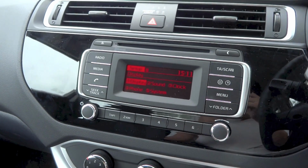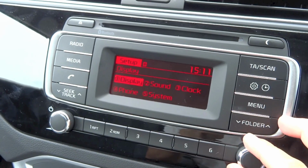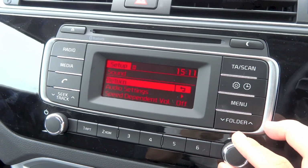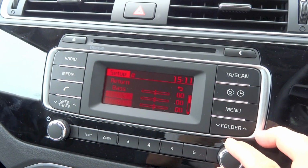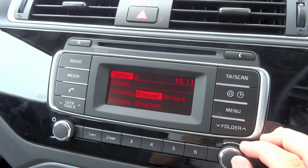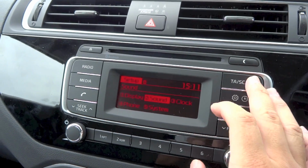Hit this button to bring up your setup, where you do have your display setup, sound setup, clock setup, phone and system setup. Under sound, you do have your audio settings with your bass, mid, treble, balance and fader. And you do have your speed dependent volume as well. And right above, you do have your traffic announcements or scan button.